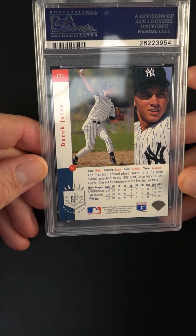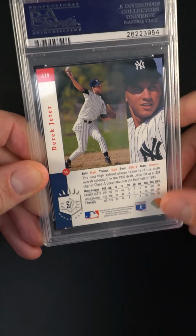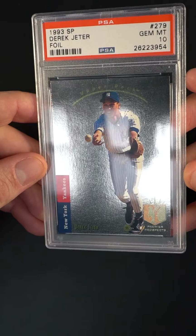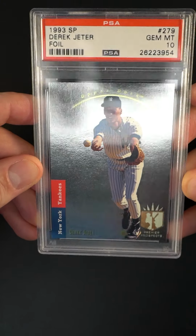It's easily one of the best ones we've ever seen. I can't say that I've seen a 10 that's nicer than this one. This really checks all the boxes. It's as nice as we would expect it to be given the grade. And that mirror finish is about as fine as you're ever going to see on the card. It's just a very, very special offering.